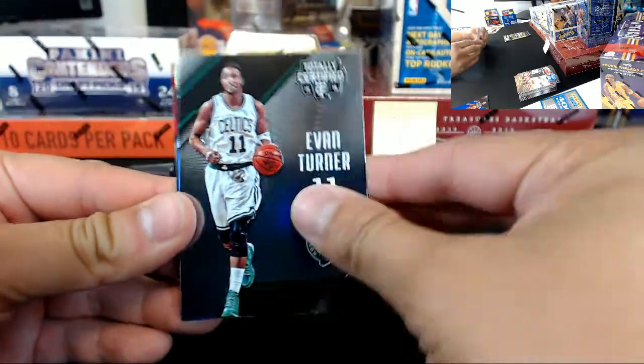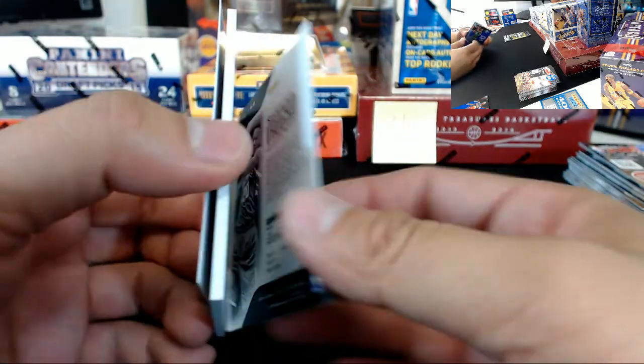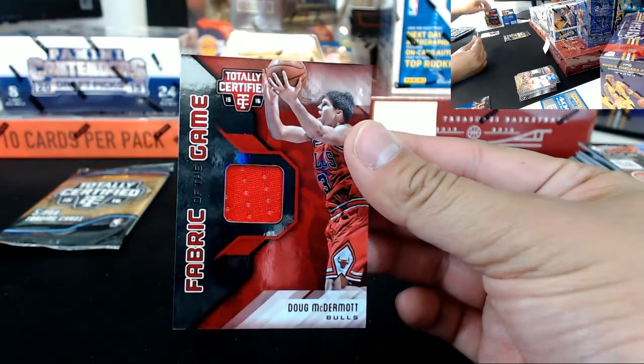Evan Turner, J.R. Smith, Paul Pierce, blue Rashad Vaughn, rookie out of 99, 52 of 99. Next hit for the Bulls, second year man Dougie McBuckets, red parallel. That is 95 of 99.